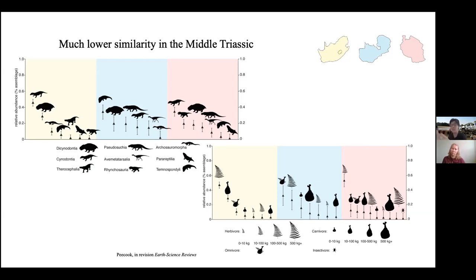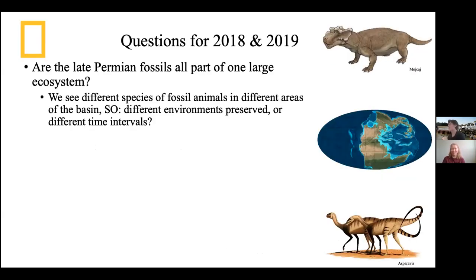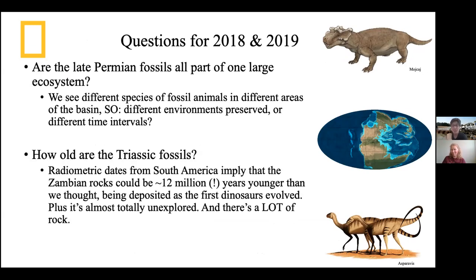And so one of the different things that's happening that we all care about is the evolution of things like dinosaurs. So super cool. And thanks for bearing with me when I showed you actual scientific figures, which are not the most fun. But anyway, that was all my work before a year or so ago. And then we decided to go back to Zambia and answer a bunch of questions. Looking at the time, I'm going to skip past these questions because who cares? We just want to look at fun stuff.